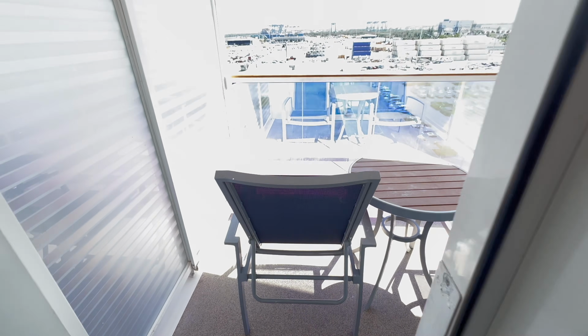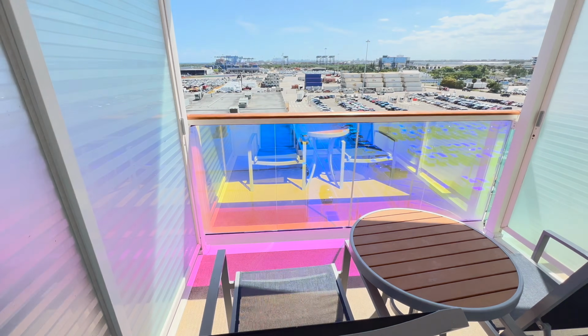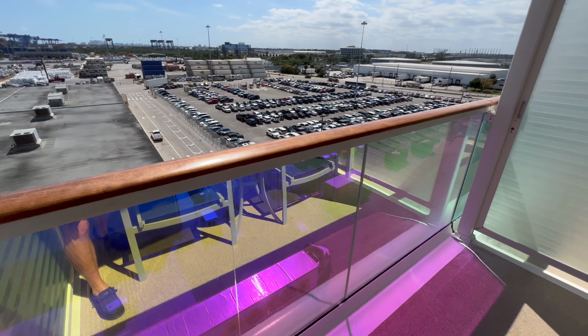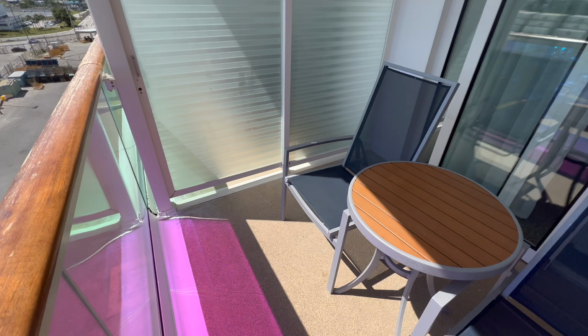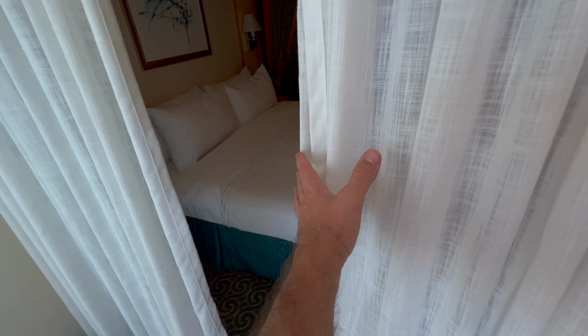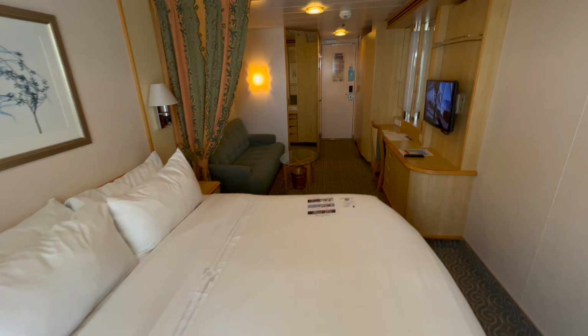minus the view right now, with the balcony. Looking out here, good size. Heading back in and getting this view. And ladies and gentlemen, that's your balcony room tour on Liberty of the Seas.